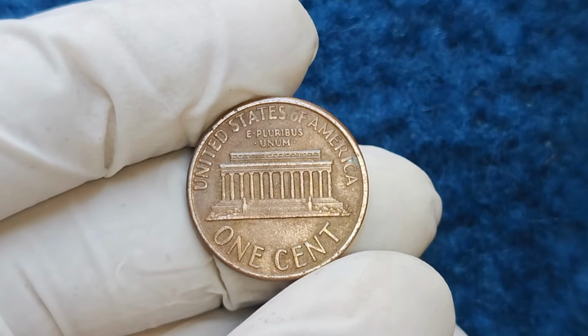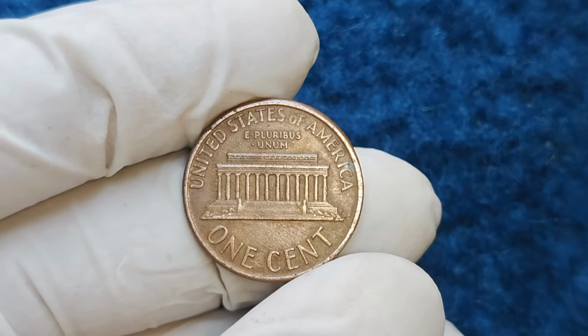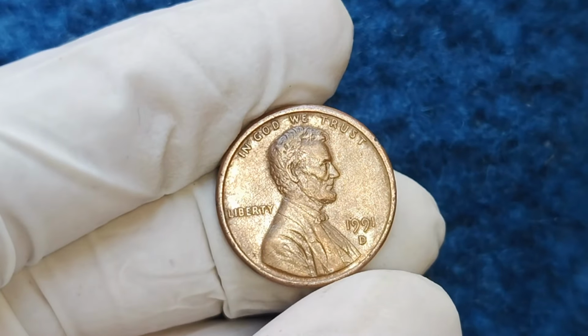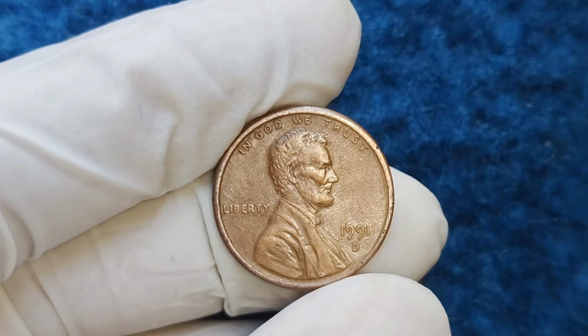So, what have we learned today? That a 1991 D Lincoln penny could be worth $1.7 million, and that mistakes like spending rare coins on gum are painful. But most importantly, you should always check your coins because you never know what you might have.